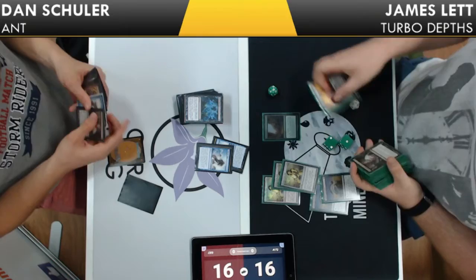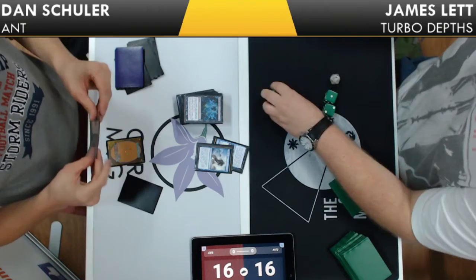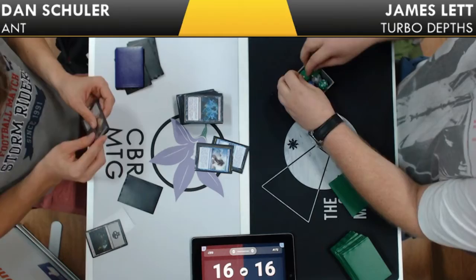I think Turbo Depths definitely just has so much, not necessarily filtering, but it's so dedicated to the combo. Yeah, it's really redundant.